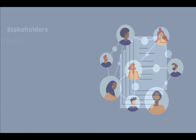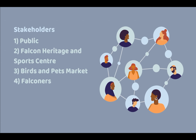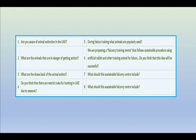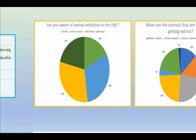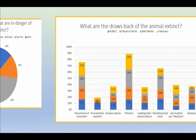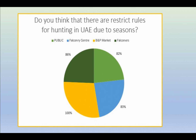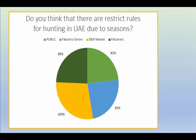We distributed a questionnaire to the public, Falcon Heritage and Sports Center, Birds and Pets Market, and to falconers as our stakeholders. We aim to measure the level of awareness about animal extinction in the UAE as we try to measure the support of our stakeholders for the Sustainable Training Center. The majority of our stakeholders are aware of this problem and have agreed that the biggest drawback of it will be pollution and disturbance of the food chain and ecosystem.